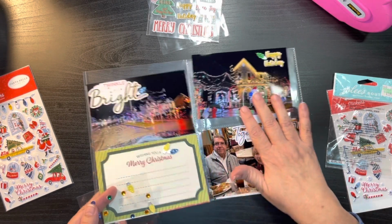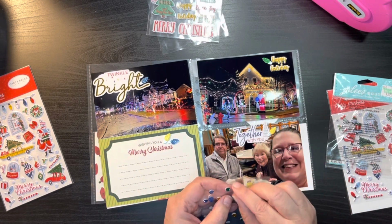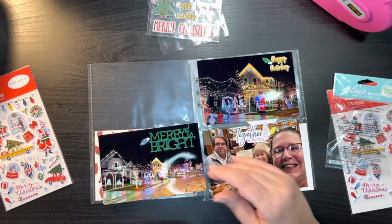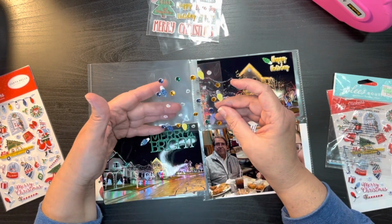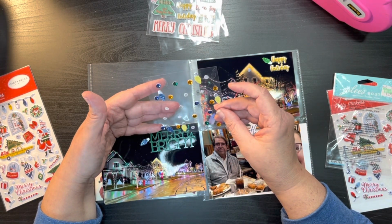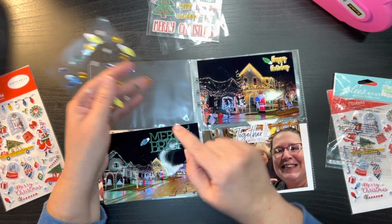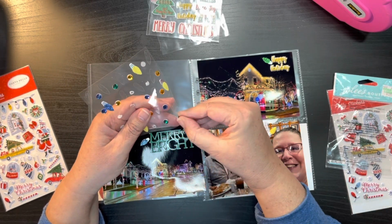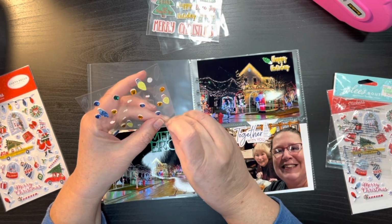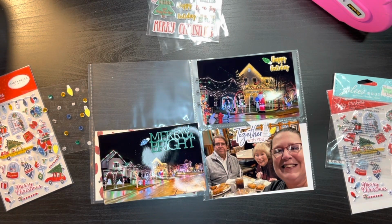I like it. Now the other thing I have is some gems on here. So I think since I have them out, I'm going to go ahead and use them. And again, they're in blue, green. I've got 2 green and 1 yellow. So since I have green and yellow here, or blue, I'm going to add a yellow one. And that's going to need an adhesive dot.